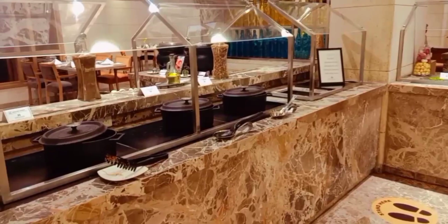So yes, I'll upload a photo. I'm here right at the gala dinner table, and we are going to have dinner right now, and dinner is finished.